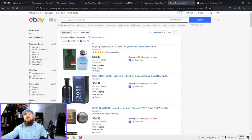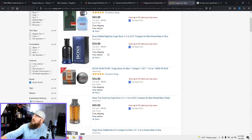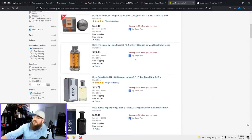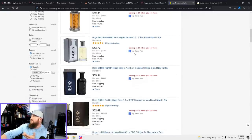Let's look at some designer options. 200 ml of Hugo, the men's classic from the 90s, $43. Underrated Hugo Boss Bottled Night. Here we have Boss The Scent, another underrated fragrance because all of its flankers get love, but the original Eau de Toilette is a lovely summer evening fragrance. It really is. It wears well in summer nights. All-time classic Boss number 6, the original Boss bottle.